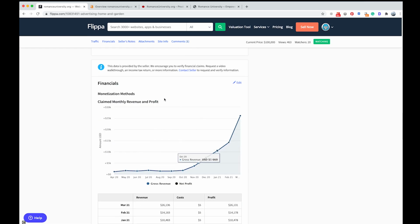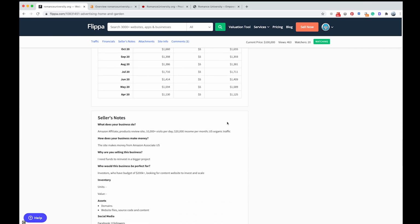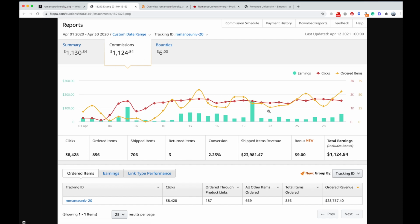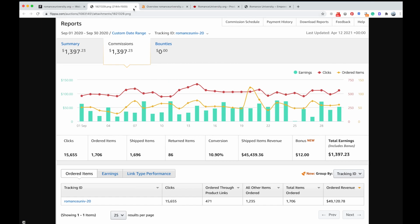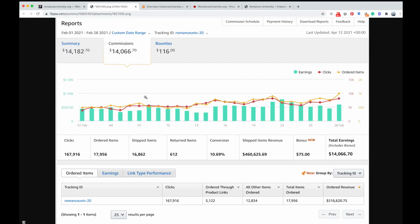And then lastly, in terms of the listing itself, the financials. Obviously, a lot of this is provided by the seller, so we'd have to verify and vet that. But they do provide their income screenshots here of Amazon, so you can take a look. These, I guess, could be somewhat altered with Photoshop and whatnot, but just at a glance, it does look like legitimate income. I'm familiar with the Amazon Associates backend. I can usually tell if something's been manipulated with Photoshop. You can see some fragments and so forth of what they're doing.